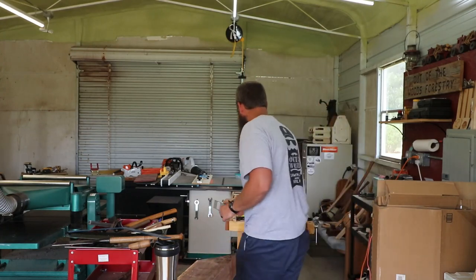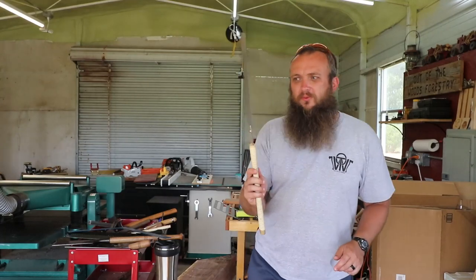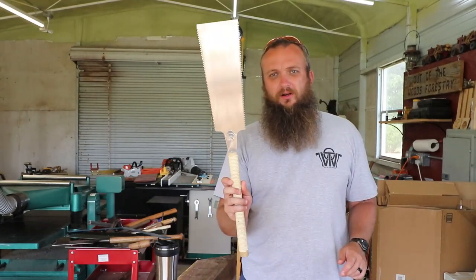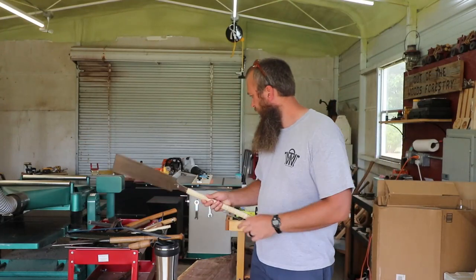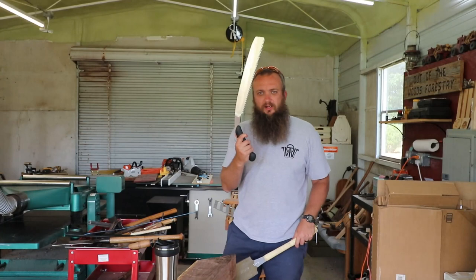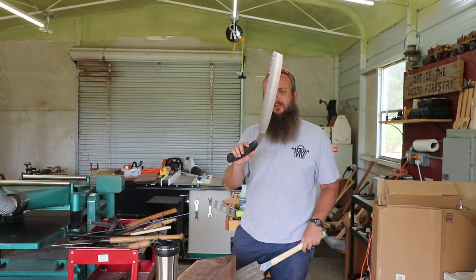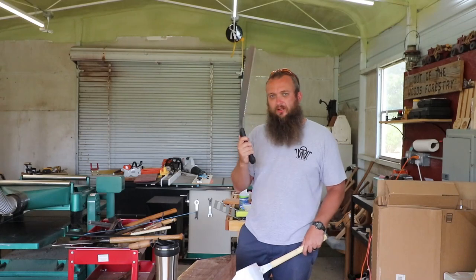Actually, my Japanese saws, where are they at? I got a nest in here. This one right here I bought from Shelter as well when I started this project a few months ago. Love this saw right here. And another saw I got from them is this Silky saw. I've not even showed this yet, guys. This is probably the fastest cutting hand saw I've ever used. It cuts your arm off.